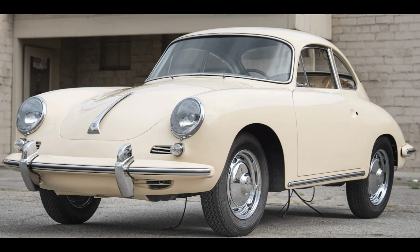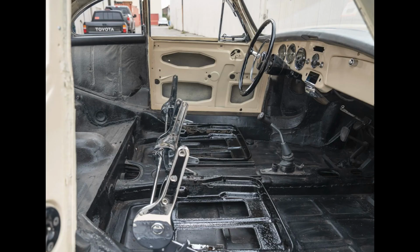A light ivory 1961 356B 1600S project sold for $72,000. While this is not a steal of a deal, the level of work that this has received and the balance that is to be completed, it's likely fair.